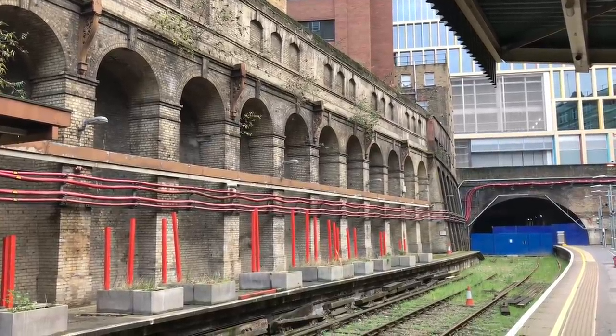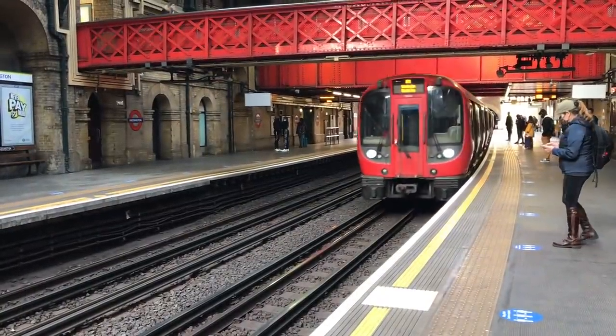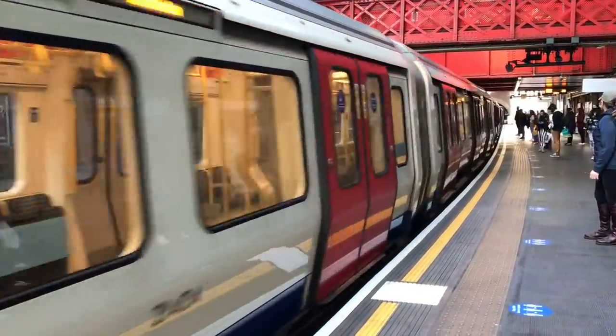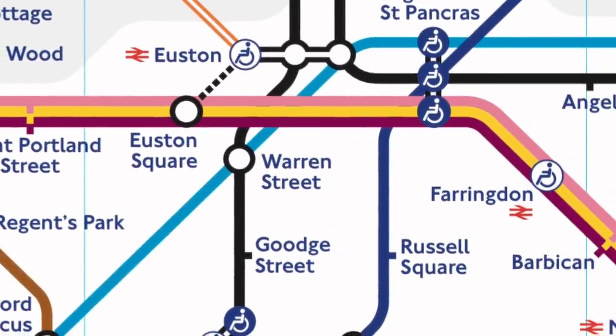The story begins with the Metropolitan Railway, which of course is now the Metropolitan Line. One of the big attractions of this line, one of the deciding factors in getting it built, was how useful it would be for other railways. Originally, it was built to run from Paddington to Farringdon. In 1865, 2 years after opening, it was extended to Moorgate.